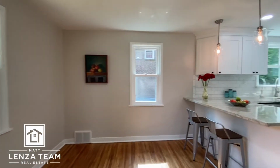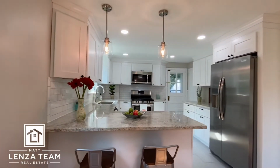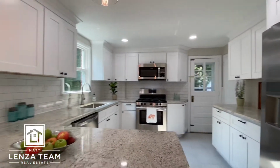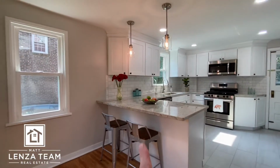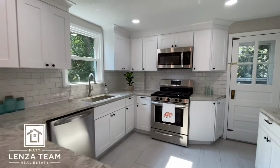Remember, all new windows. And look at that kitchen. Unbelievable. So white cabinets, soft close, stainless steel appliances. And in fact, probably room for at least one more stool there if you want to go that way. And gas cooking.